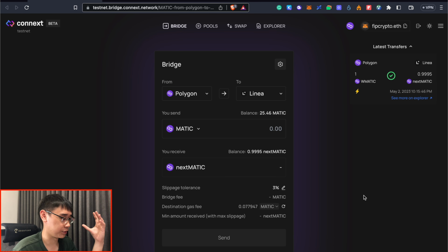The second bridge that we need to use is Connext. At this time, we'll be bridging our funds over from the Polygon testnet over to Linea. This is by far the easiest bridge that I use among all the 4 of them, as there were no hiccups along the way, and all I needed to do was to bridge my Matic tokens over to Linea.